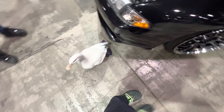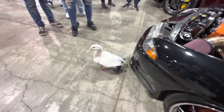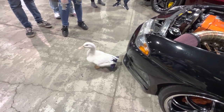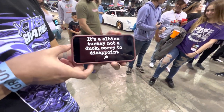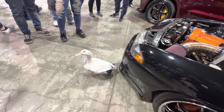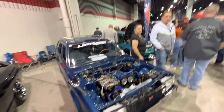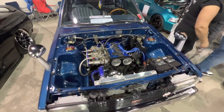Oh, there's a duck. I don't know where the hell that duck came from. But that thing real? Is that a real duck? Is that really a turkey? No. I'm dumb. That's awesome.